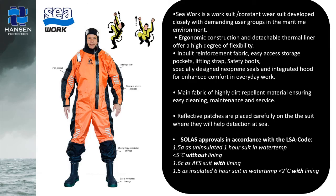This one also has the same certificate as the Seawind, but we don't have the ATSO. But we have the 6 hour. We can use it as a 6 hour immersion suit. You can use it as an anti-exposure suit without lining for hotter climates, and as an anti-exposure suit with lining for colder areas. And this one is now becoming very popular in the Antarctica and also in the Arctic areas, because this is a multi-purpose suit.